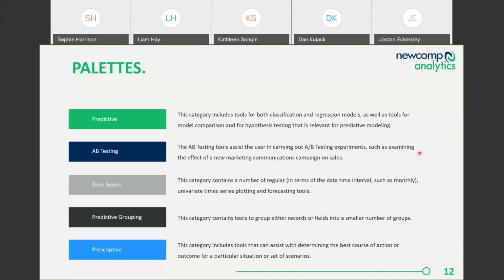In A/B testing tools, we can look at A/B testing experiments, such as examining the effect of a new marketing communication campaign on sales. Time series is looking at data over time, and it allows you to see trends seasonally, through years, months, or quarters, whatever time series palette you want. Predictive grouping allows you to take a number of fields and segment them into groups based on common features. And we also have prescriptive analytics, which includes tools that can assist with determining the best course of action or outcome for a particular situation or set of scenarios.